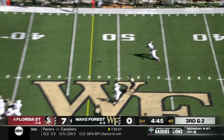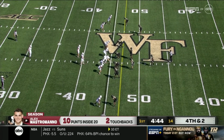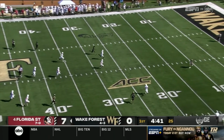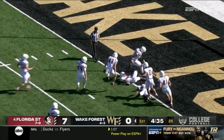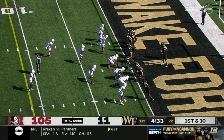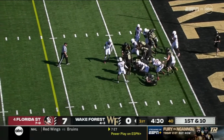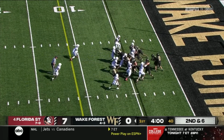Wake Forest with a blitz on third down. Incomplete. Fortunately, they're going to be punting the football away for the Seminole fans. In college football, the ball is the only thing that matters. And that was well done by Florida State down to the 1 yard line. Breathing room. They play special teams. There's a lot of guys in the NFL that have long careers just because of plays like that.